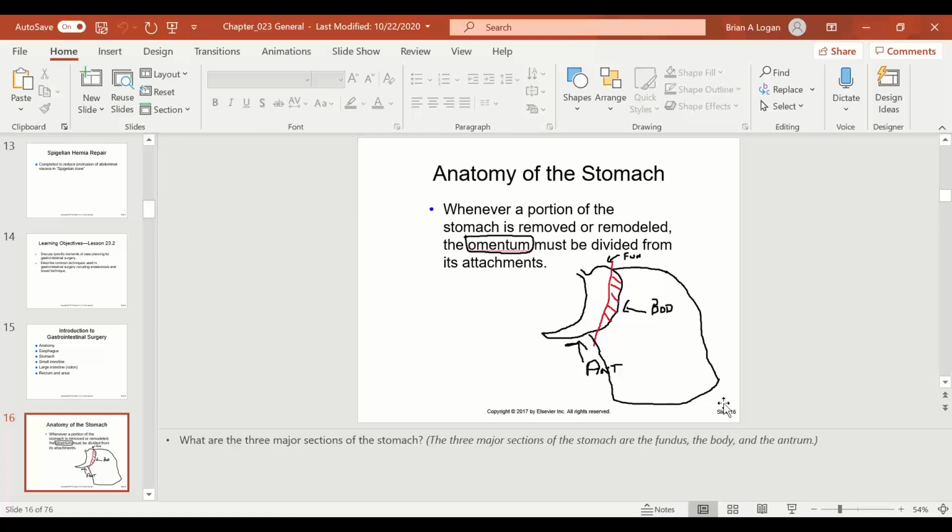It doesn't provide a huge amount of protection like your rib cage would, right? Somebody punches you in your rib cage, yeah, it's going to hurt you a little bit, but they're also punching against bone. They're not going to really do that much damage to an organ underneath. But if you get hit in the solar plexus, right, or right in the abdomen, it's going to hurt for a lot longer because you don't have anything that's really protective.